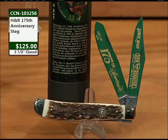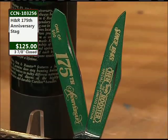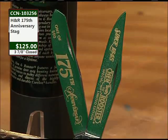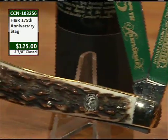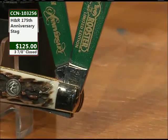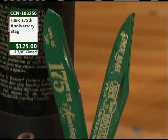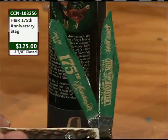Oh, wow. Now, I'm so loving the look of this. This is the new 175th anniversary Deer Stag Trapper. They have the green print on the blades with the gold 175th anniversary. Looks like we're only making 500 of these. I have seen Hen and Rooster do a lot of things. I don't think I have ever seen the green painted blades.